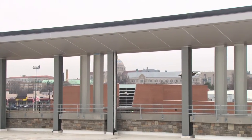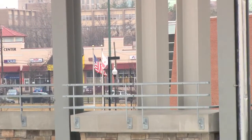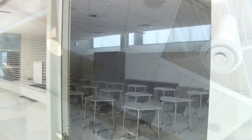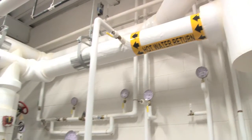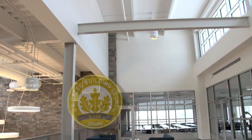and an outdoor learning area above the gymnasium to serve as an alternative space for learning and school gatherings. The building uses geothermal energy, automatic lights and shades, and rainwater reservoir for plumbing, designed for LEED Gold.